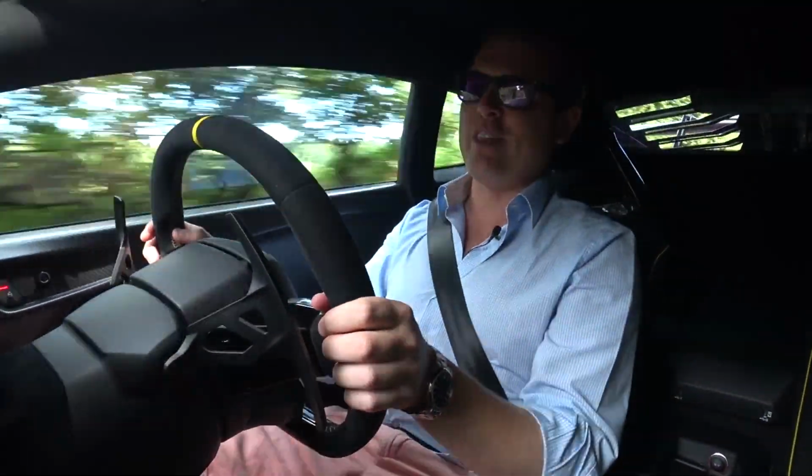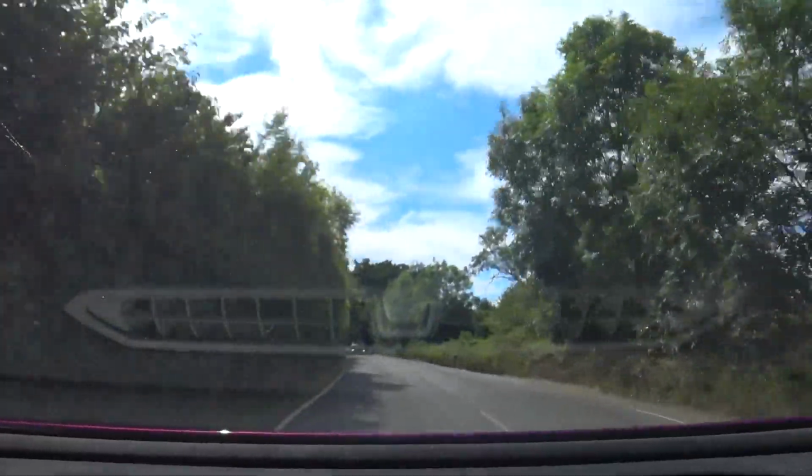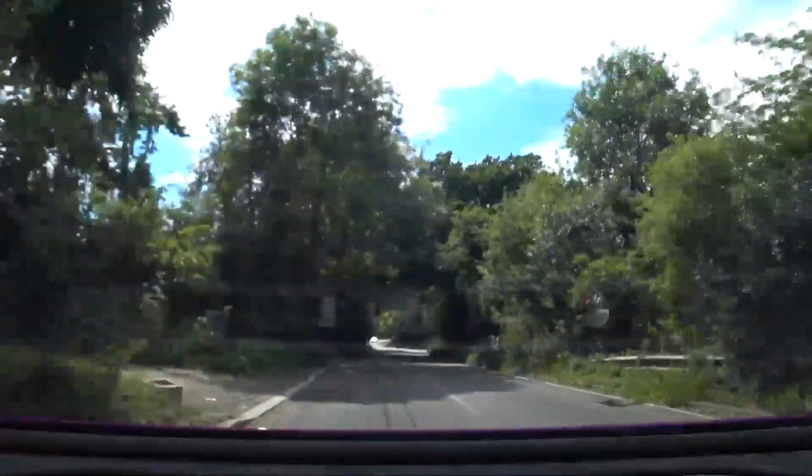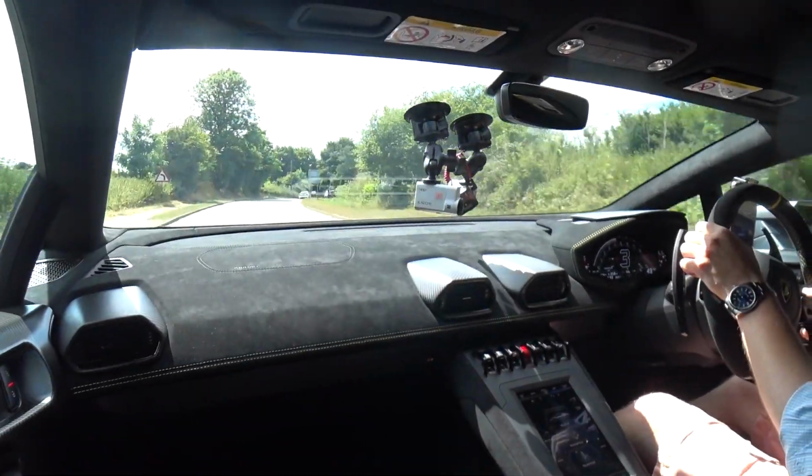Gosh, this engine sounds fantastic down these kind of lanes, even if they are a little bit bumpy. And I'm driving in STO mode. I enjoy driving in STO mode on these kind of roads. It feels much more at home. Trofeo is just a little bit too harsh, a little bit too aggressive for these bumpy lanes that we have in the UK.